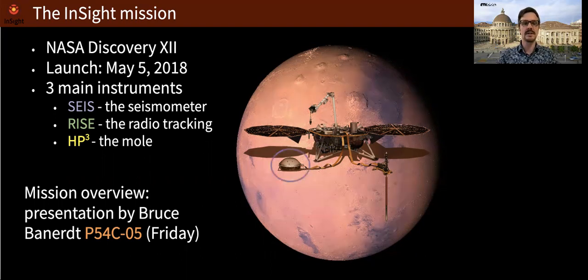The seismometer SEIS, to record marsquakes and to investigate the crust, mantle, and core of Mars from it. It has been developed at IPG Paris and is operating continuously since January 2019. Then next, there's the radio tracking experiment RISE, which has been developed at JPL to measure core properties very precisely.